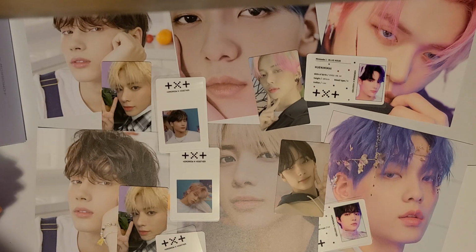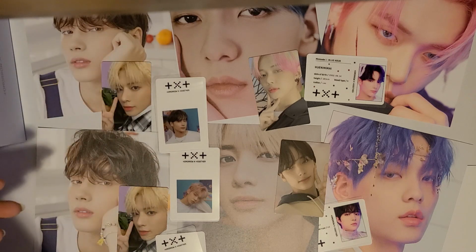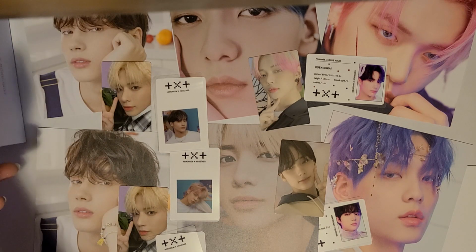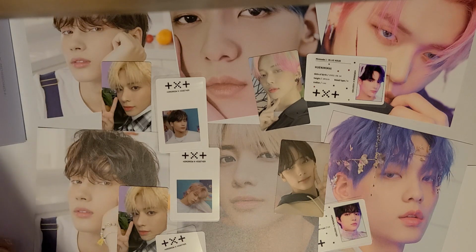I will be getting the Target version, and it says it comes with one exclusive photocard, and I have no idea if it's a group photocard or if it's gonna be another selfie photocard, or I don't know. But yeah, I'm probably gonna get that CD in 2 days, so I'll probably put it with this TXT unboxing and show you my pulls from there.